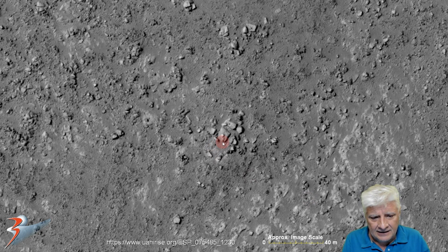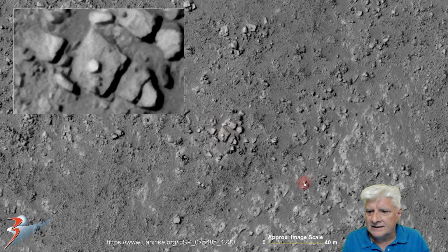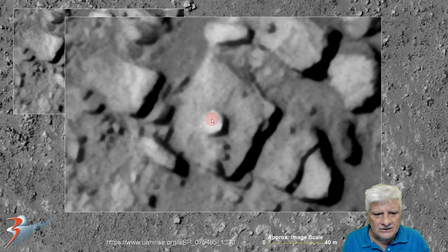Now we're looking at this rectangular structure over there, folks. It's about 12 by 12 meters in size, and as usual, it has the smaller object right there on top in its center. We've also got multiple right angles and straight edges to these pieces to the left and right, also to the bottom left.